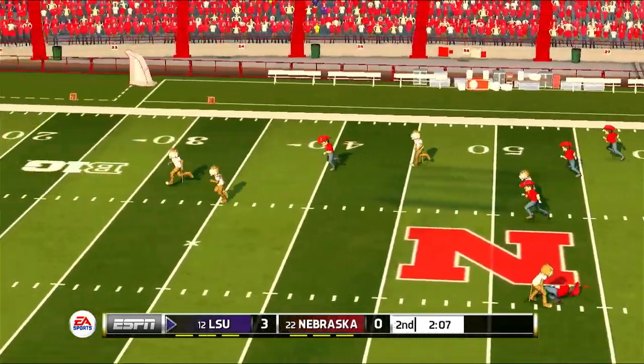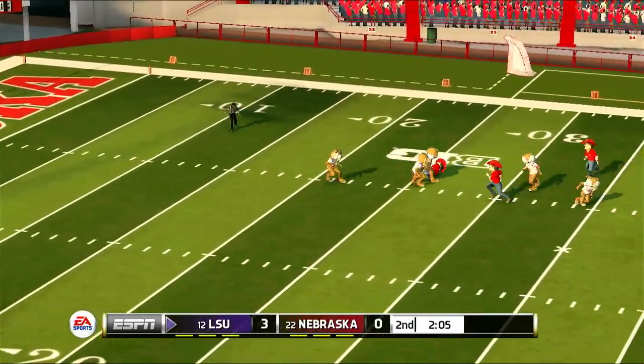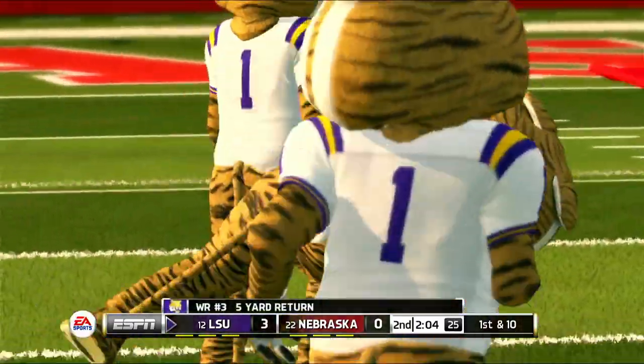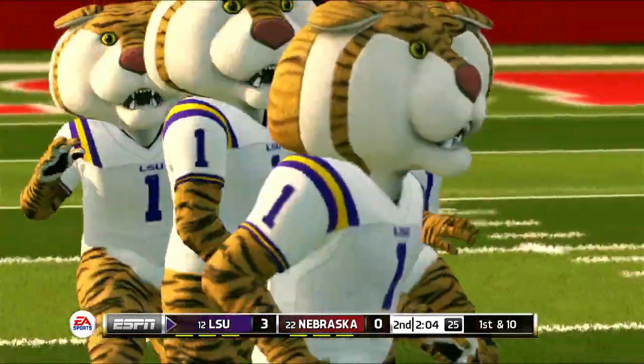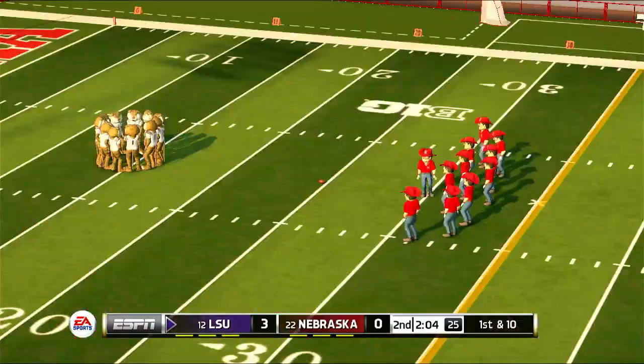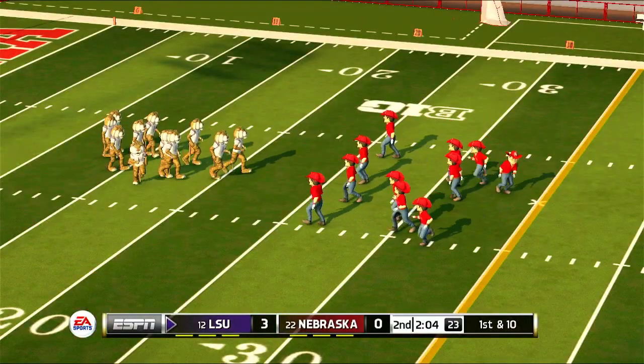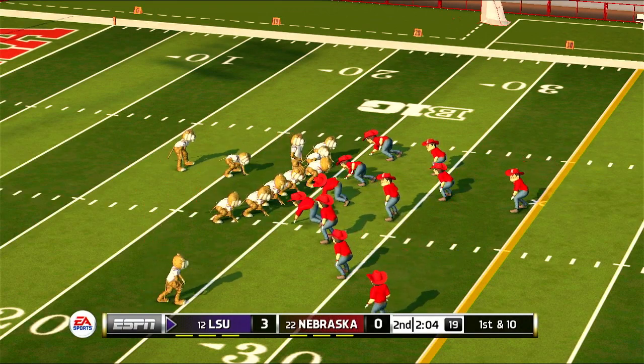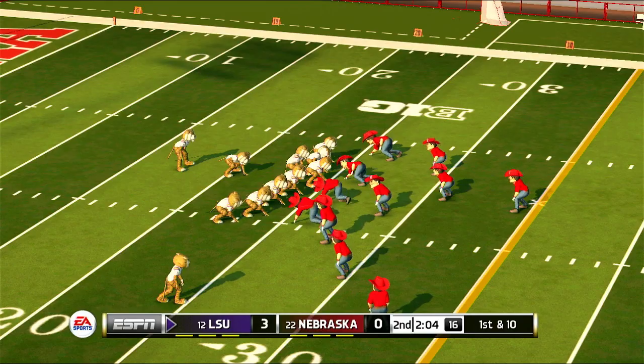It's away, and it's a booming punt. He fields the punt at the 20. Brought down at the 25-yard line. Momentum swings have been fairly even. And with so little separation, this game can be drastically changed on just one or two plays. LSU has a three-point lead.